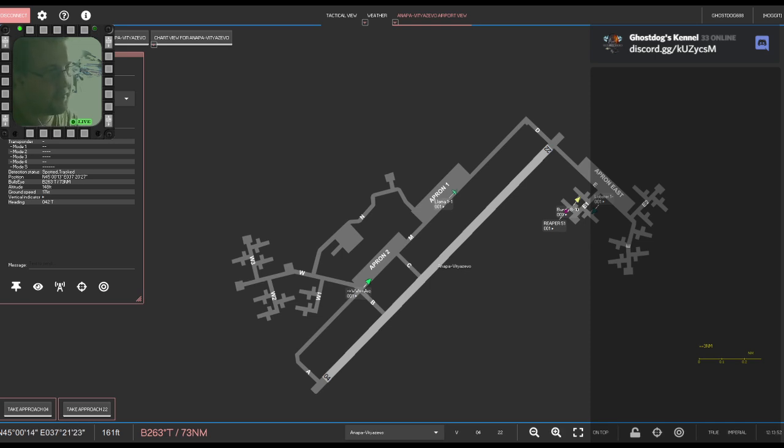Don't suppose you have a second screen, phone, tablet, something like that? I do. Give me one second. It'll help you in the future. You can go on the Hoggit's main website, Georgia at War, and all the charts for all of the runways are available right there.